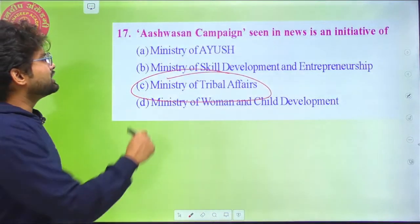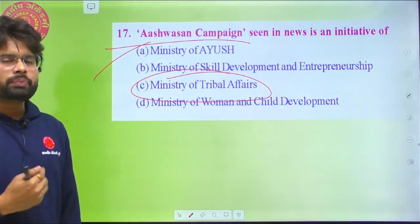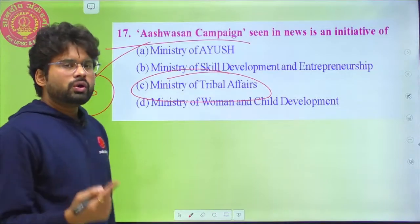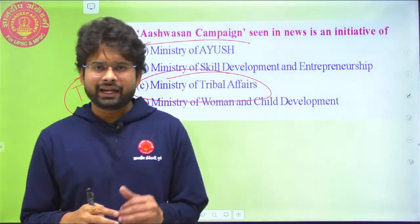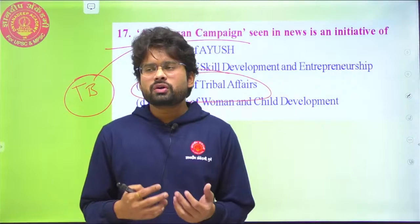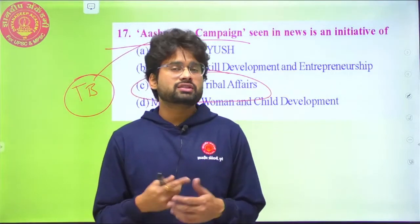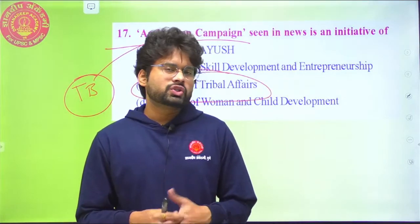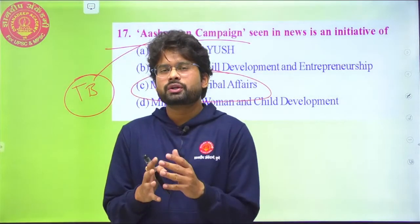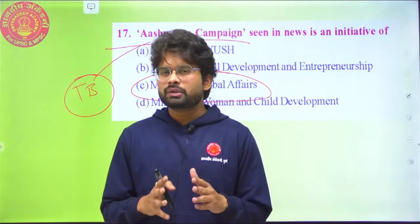The Ashwasan campaign is regarding a very important topic, TB, tuberculosis. This campaign is for door-to-door identification of active TB cases, if any, and awareness about TB, because you know that TB is one of the important diseases. Yes, of course we are suffering from TB, and worldwide, according to WHO, around 7 million people die because of TB, and India accounts for 30% of the total burden of TB in the world. That's why we need to be very cautious about TB as a disease.